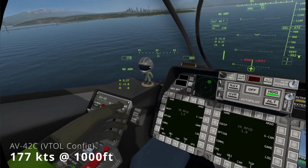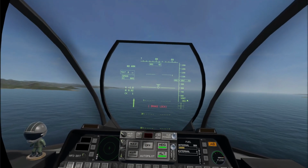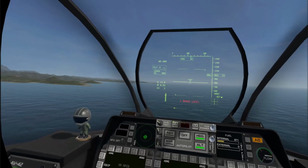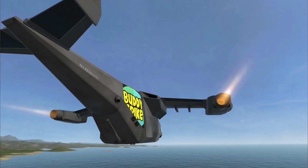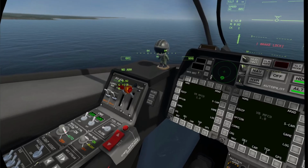Now I'm going to transition to fixed wing configuration at 1,000 feet and see what the top speed is. Alright, so I'm at 1,000 feet and the speed is maintaining at 601 knots, which is not bad for a beefy aircraft. I'm just gonna wait for a few seconds and see if the speed is maintained at 601 knots. Alright, speed has maintained at 601 knots, so the top speed at 1,000 feet is 601 knots.